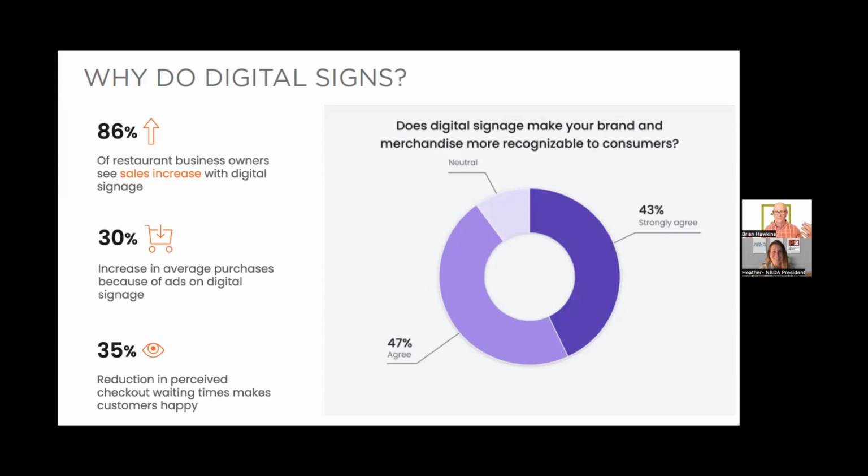From the digital, from the sign industry, these are stats across all kinds of different categories. 86% of restaurant business owners say their sales increase with digital signage. I know we're not talking about restaurants here, but it seemed relevant to a bike shop environment. 30% increase in average purchases because of digital signage. 35% reduction in perceived checkout waiting times. That's a big one.